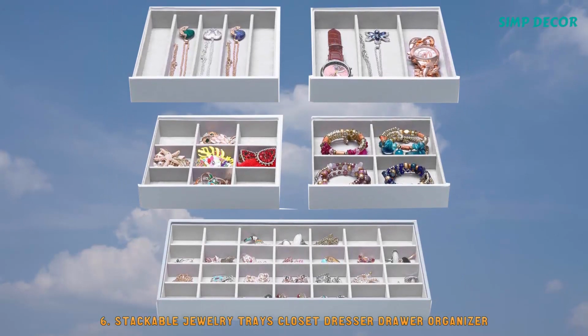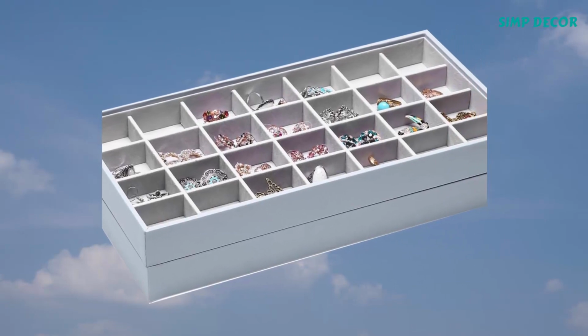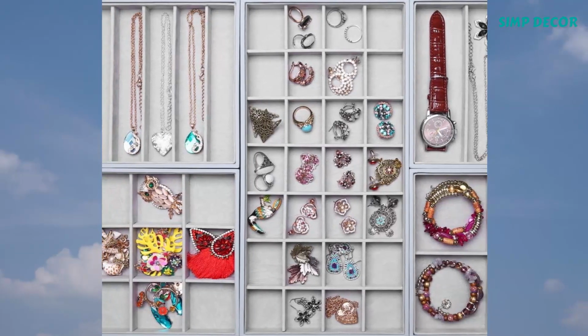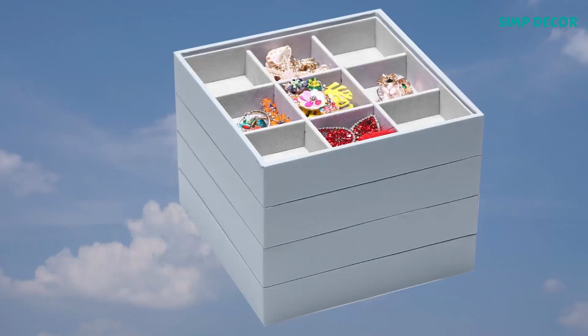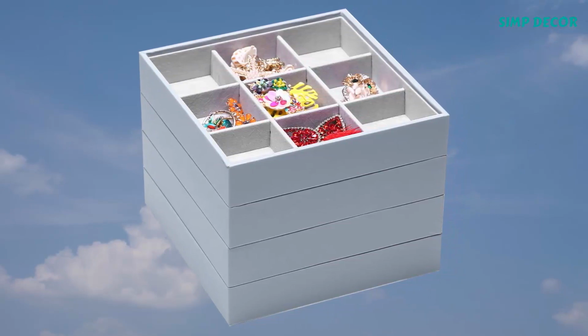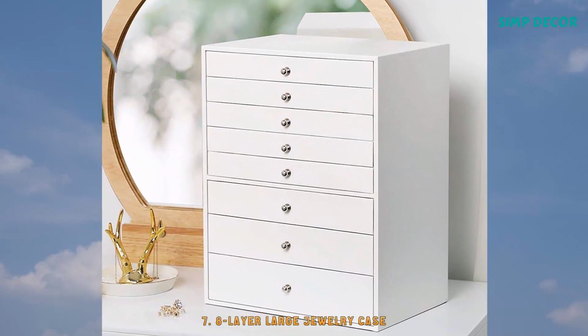6. Stackable jewelry trays closet dresser drawer organizer. With multiple compartments of different sizes, this set of organization trays is designed to perfectly hold a collection of jewelry, accessories, and other knickknacks. These trays can be easily split up, combined, or stacked to meet a wide variety of usage scenarios.